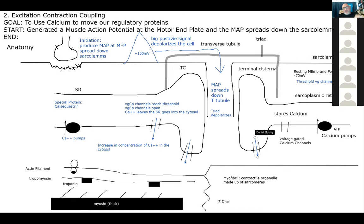Excellent. Now, remember also that this sarcoplasmic reticulum, and again, my drawing doesn't do it justice, but we know it is wrapped around the myofibril. So when all that calcium is released, and let's cheat and make this bigger. When all that calcium is released into the cytosol, it's sitting right on top of our sarcomere. And what's going to happen is the calcium is going to bind to our troponin.